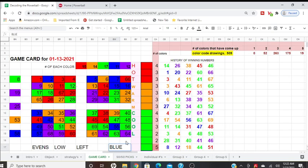Okay, so there's my road map, or maybe I should call it a treasure map. And my treasure map says that I think there's going to be more even numbers than odd. I think they're going to be more in this low area than the high. I think they're going to be over here in this left, and I think they're going to be in this blue. So automatically I think there's going to be at least two numbers in this square right here. Okay? And I'm going to take it from there.